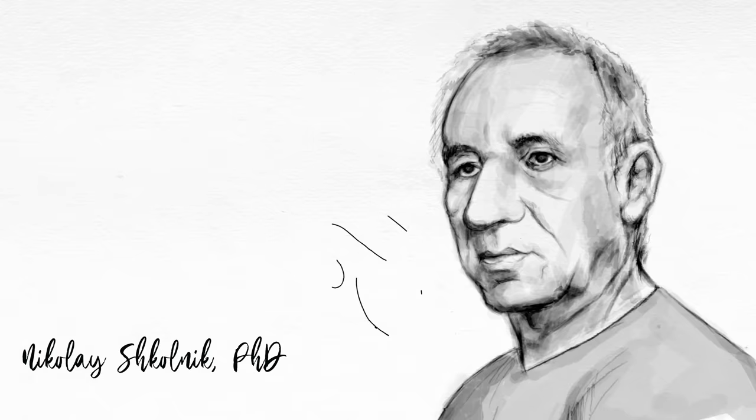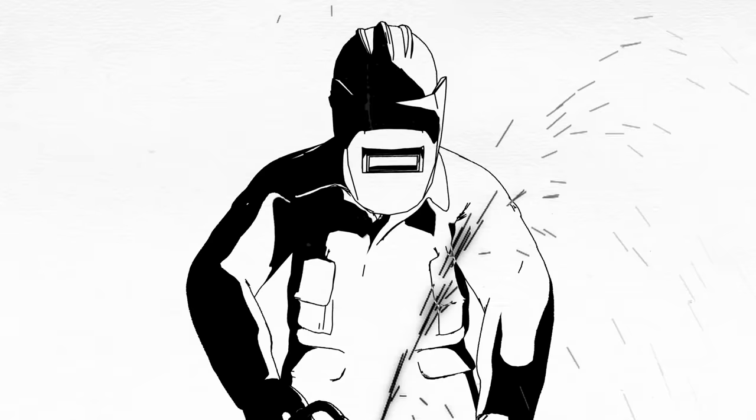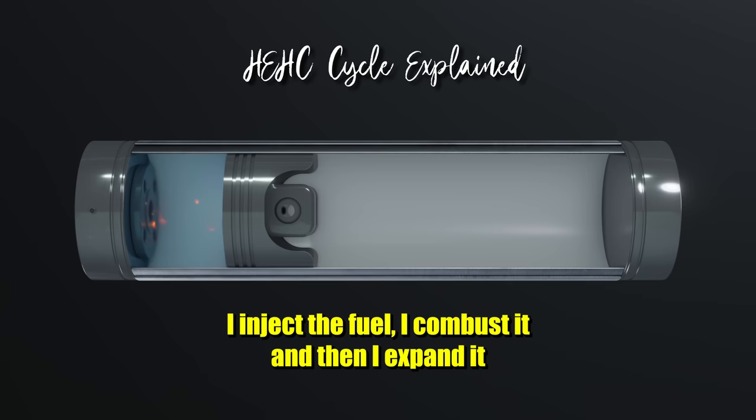This is Nikolai Shkolnik, a Ukrainian physicist that had this weird idea of cherry-picking the best features of three different types of combustion engine and then Frankensteining them together into one supreme combustion engine. I grab the air as much as I can, I squeeze it, I hold it at constant volume, I inject the fuel, I combust it, and then I expand it at a volume higher than when I started. That's the cycle. It's very simple.